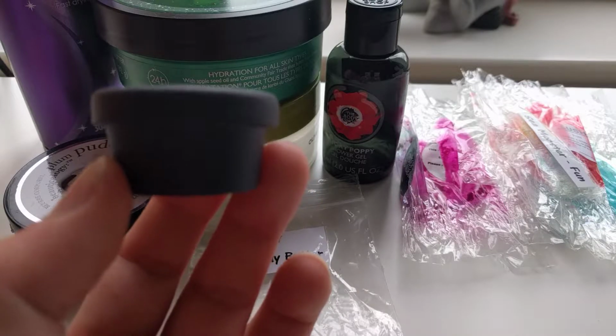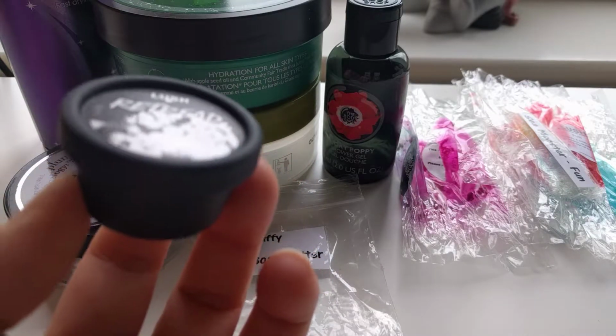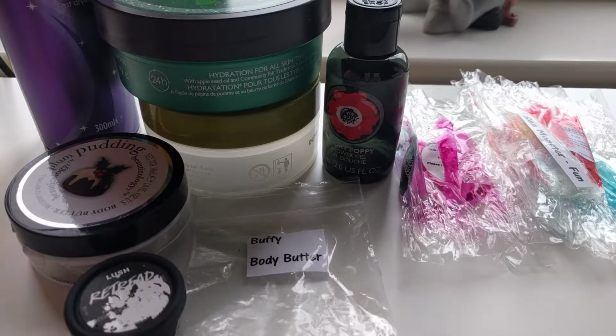My hair is really long, it's actually past my shoulders and past my back, like the middle of my back, so to condition all of my long lengths of hair it really didn't do much. That's what I remember from it anyway.